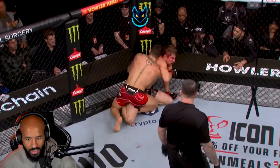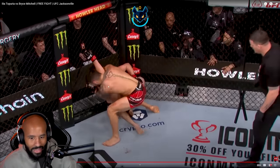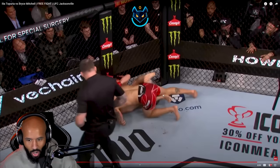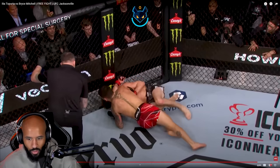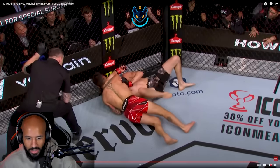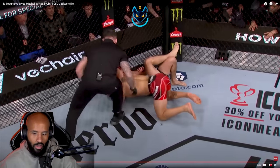Okay, right here, look at this. He's always transitioning. Locks that up, brings it back down. And look, Bryce Mitchell's trying to keep him in guard, but he passes guard. Look, drops his hip down. Boom, steps through, staying out of guard where he can finish his choke. Keeps his left hip down, and slides through and gets the triangle choke.